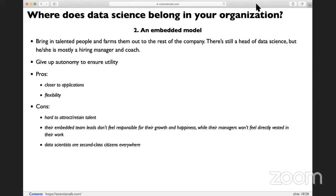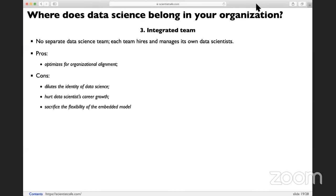And also, since you work in that team but you are not really part of that team, that could lead to a situation where the data scientist becomes a second-class citizen everywhere, because you basically don't belong anywhere. So the most common way that data science is organized as a company grows is as an integrated team, meaning you are fully integrated into different teams.